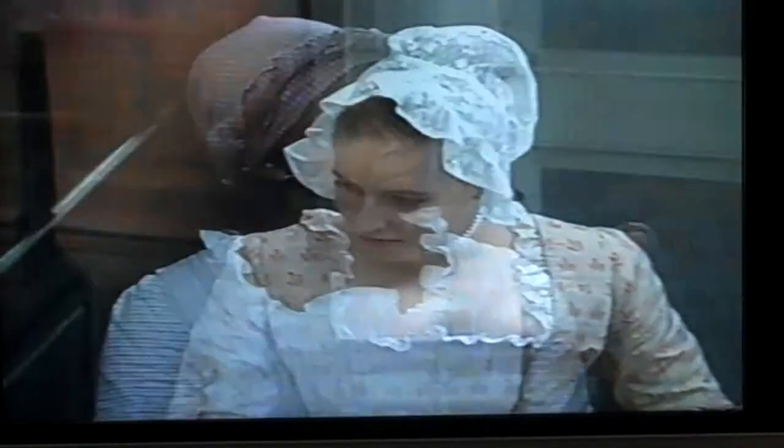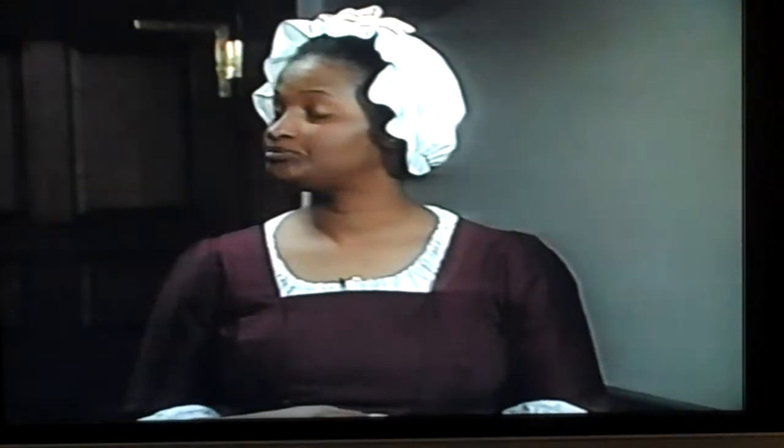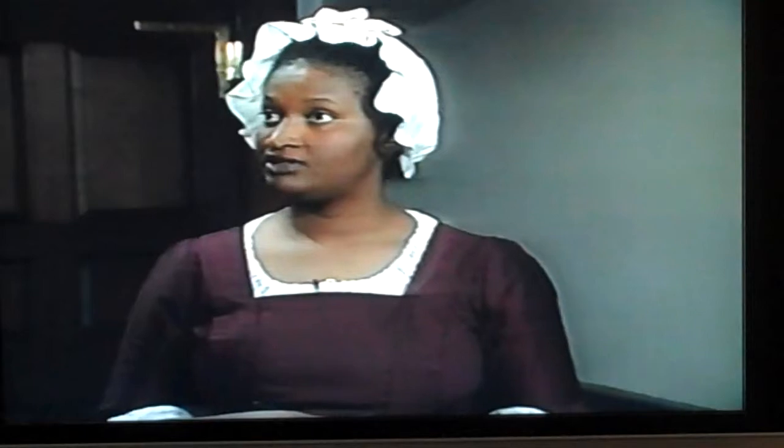Aggie's a house slave of the Randolphs. Her mother was the property of Betty Randolph, therefore she became her slave. She works as an under-maid servant in the Randolph household. She's one of 27 Randolph slaves. Charlotte's also a Randolph slave and a maid servant to Betty Randolph. She's a widow with no children.